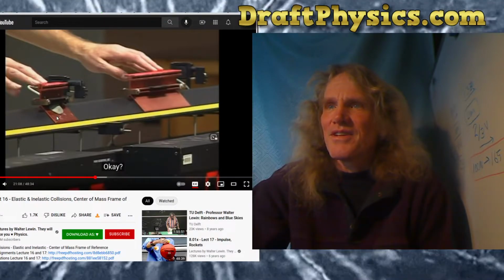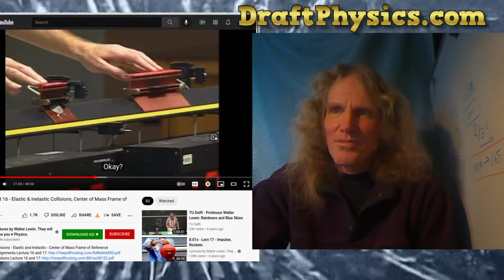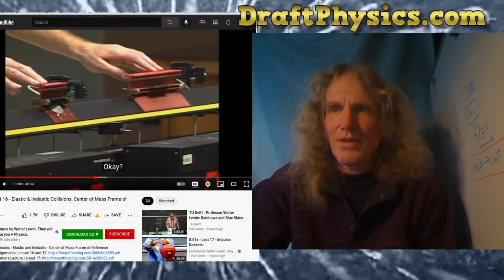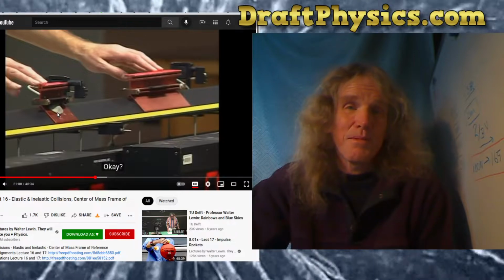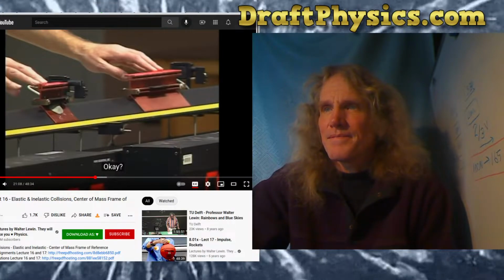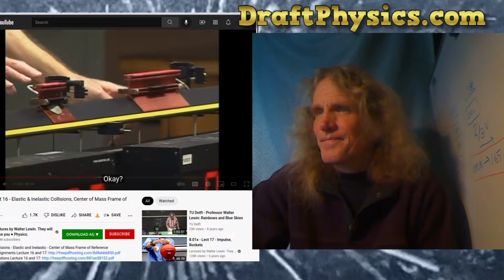So you can notice a little bit of clay on the smaller cart, which indicates to me that they fudged the weight of the car, and that's why this experiment produced the results it did. So anyway, we just play it. You ready?